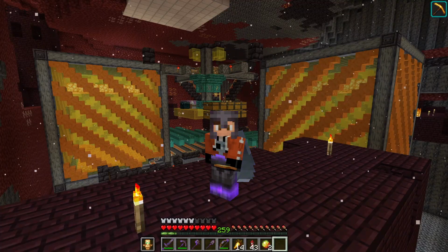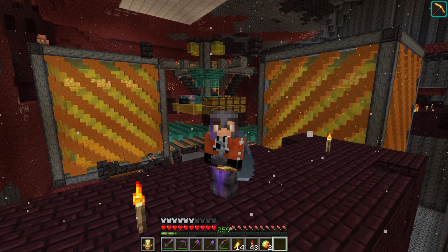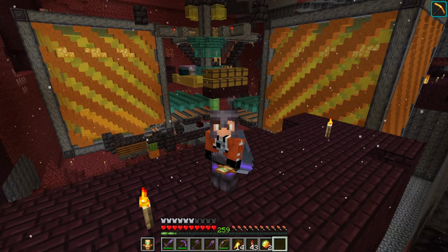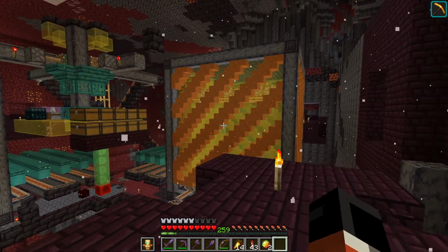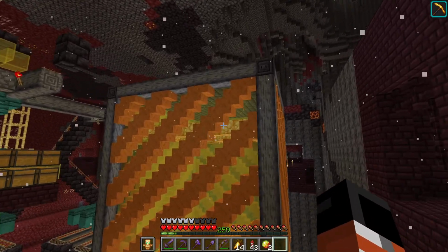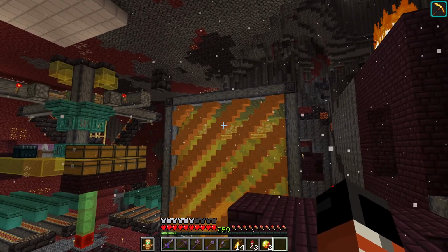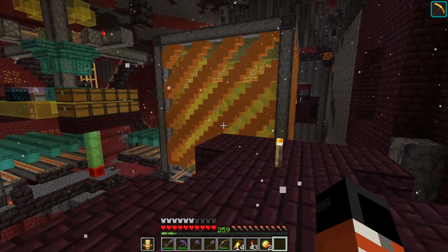So we are nearly done now with our Blaze Farm build, and I am super happy with how it's coming together. So let me show you guys what we've got so far. First of all, the spawning chambers, which are currently disabled, but as soon as we take those shroom lights out, it will turn on.